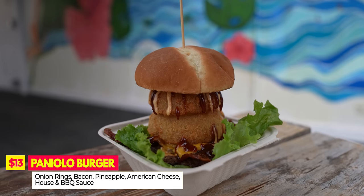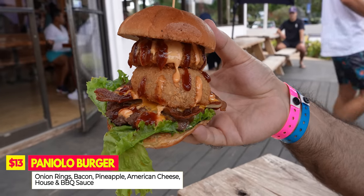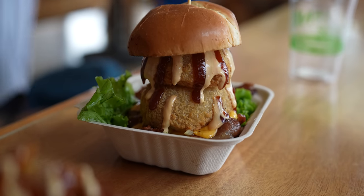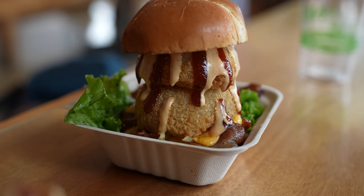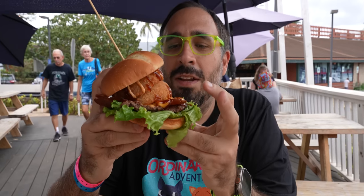It has giant homemade onion rings on it, grilled pineapple, bacon, melted American cheese, and all covered in house barbecue sauce. Their house sauce is like a fry sauce, but also has mustard in it. They sell it in jars inside. It's famous, apparently. How am I gonna fit this thing in my mouth? Oh God. Okay.